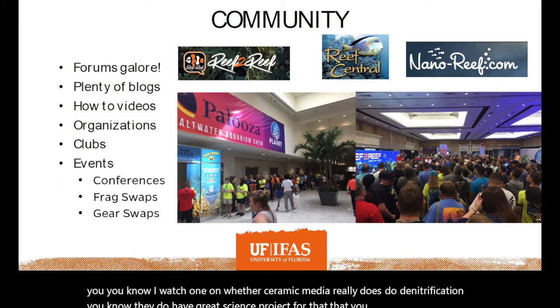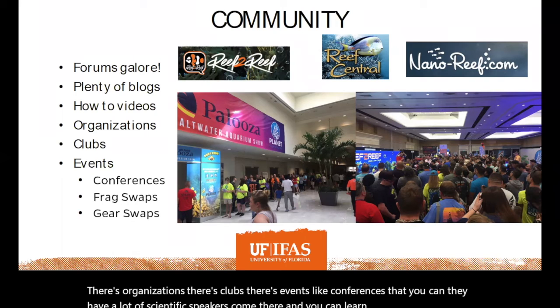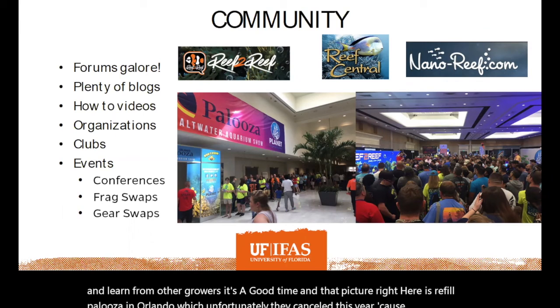There's organizations, there's clubs, there's events like conferences where a lot of scientific speakers come, and you can learn from that and just talk and learn from other growers. It's a good time. And that picture right here is Reefapalooza in Orlando, which unfortunately they canceled this year because of COVID, but that was really fun to go to.